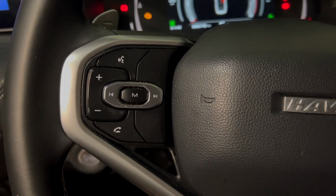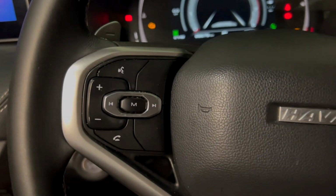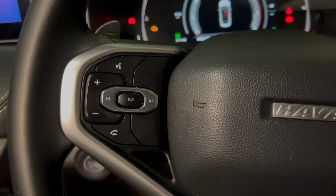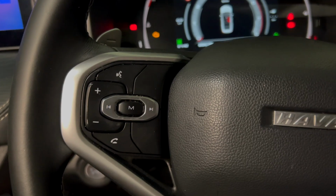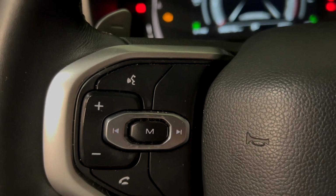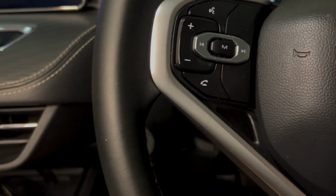Obviously you've got the volume rockers over there, and then you've got the selectors over there. When you connect your Apple CarPlay or your Android CarPlay, I'm not sure what the Android version is called, you can also make use of the voice activation, which automatically goes to Siri. You can answer and kill the call right over there.